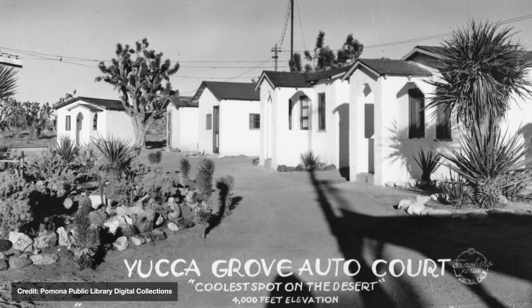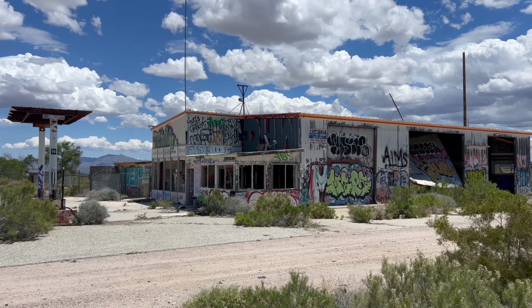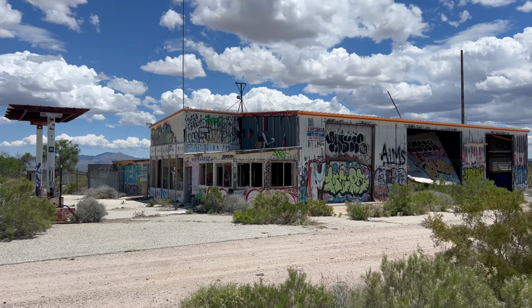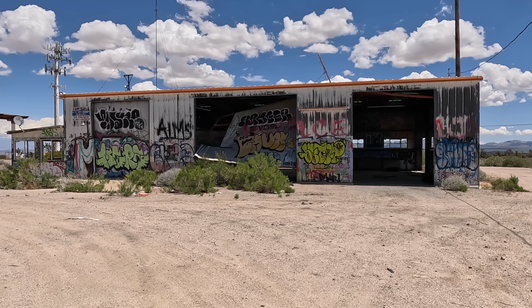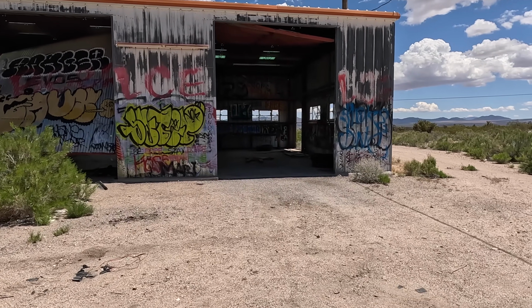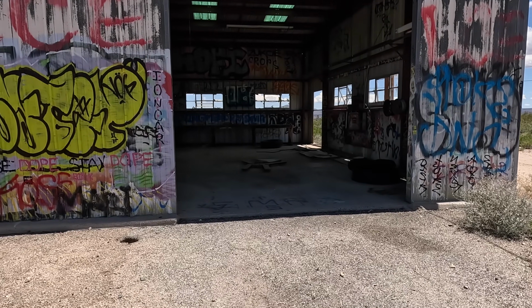Most mentions of this place in the newspapers of the 1920s through the 1940s or 50s called it Yucca Grove, but in the 1960s it started being referred to as Halloran Summit. I'm not sure why the name changed, but the exit to get here from the interstate is Halloran Summit Road. I guess we could head inside and take a little bit of a closer look at the garage. While there were facilities here for travelers on the road dating back to the 1920s, the reason there was ever a town here was because of gold mining in the area.